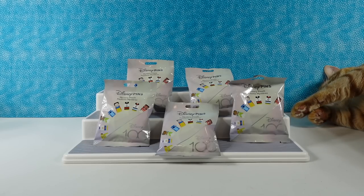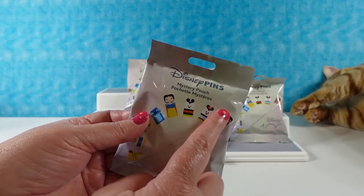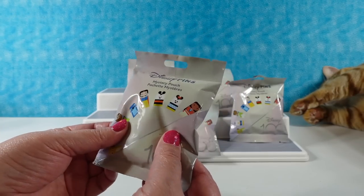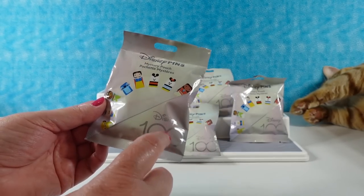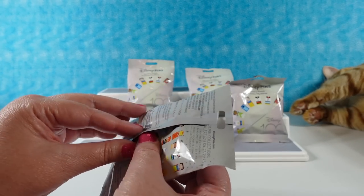And today we are here with some fun Disney pins. So, we have our Disney pins mystery pouch or pochette mysteries. So, there you go. I hope we get a complete collection of pochettes. This is part of the Disney 100 collection. I don't think there's 100 pins you can get yet. Not yet. That would be nice if they released 100.